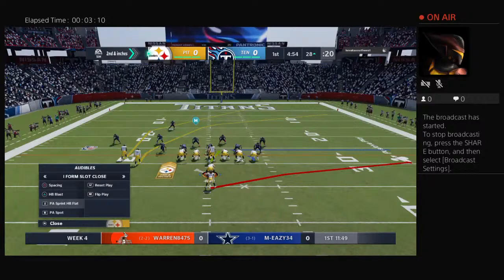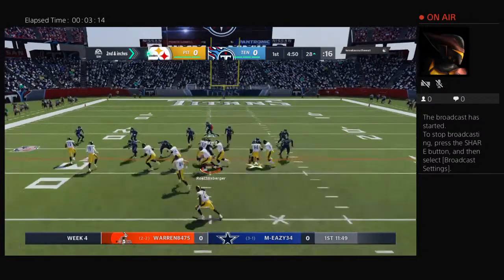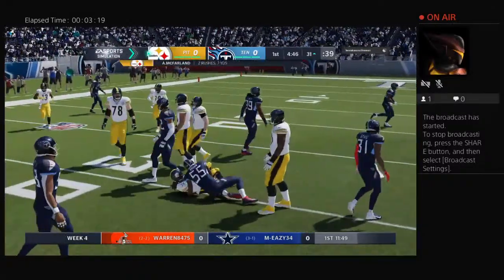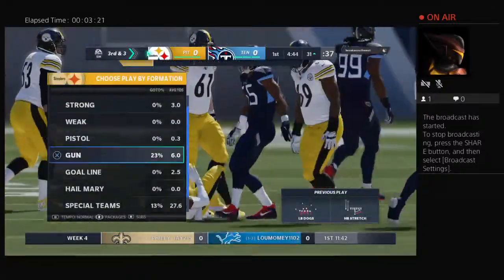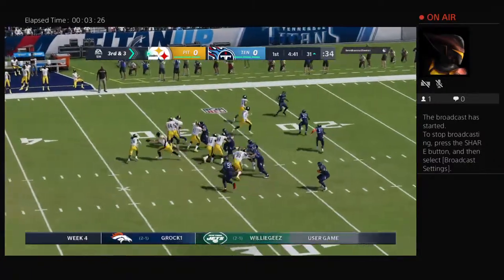Options galore here, 2nd and a few inches. On the give, this is McFarland. And he will lose yardage here to the 31-yard line. He'll wind up losing 3. And now it's 3rd down.